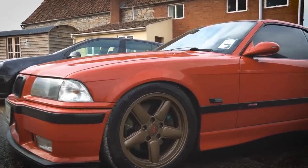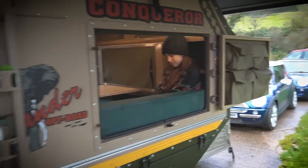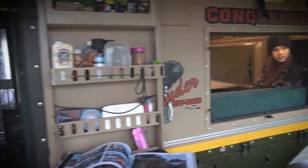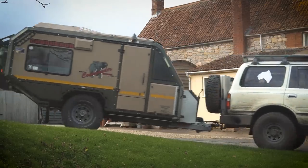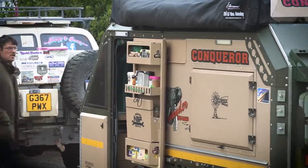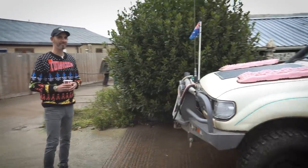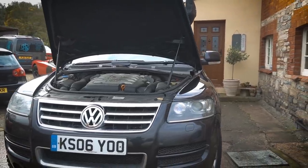Lovely AC Schnitzer E36. Look at this, I almost walked past it. Look at this, imported from Australia, a full Outback Expedition spec Land Cruiser with the adventure tent. I mean, so impressive. And there's an Expedition spec Touareg just there, VW Touareg, which looks really good.